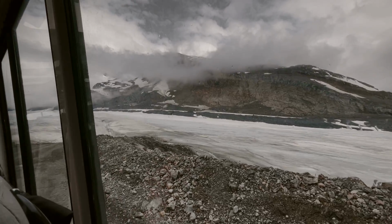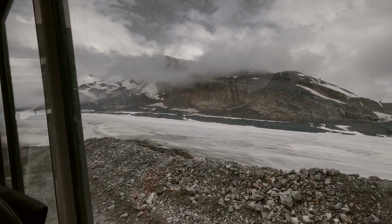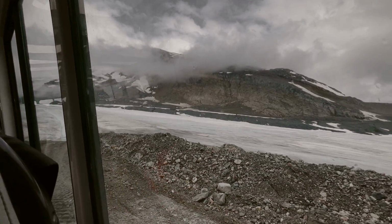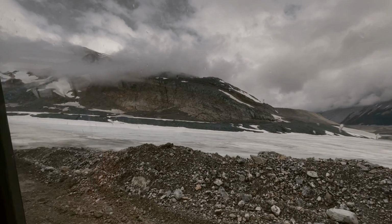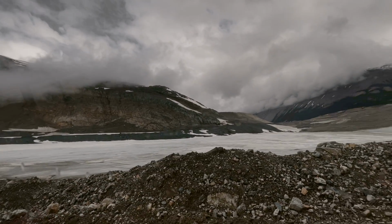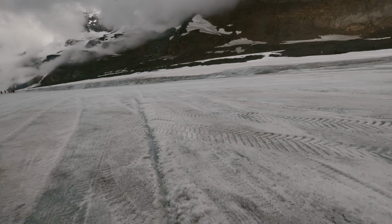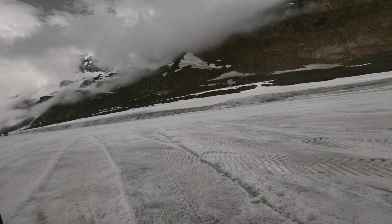The driver of the Ice Explorer was also the tour guide. His brief of the history and geography of the area was very helpful in understanding the significance of the glacier that we were headed towards. And on top of that, he was a very funny, entertaining guy.